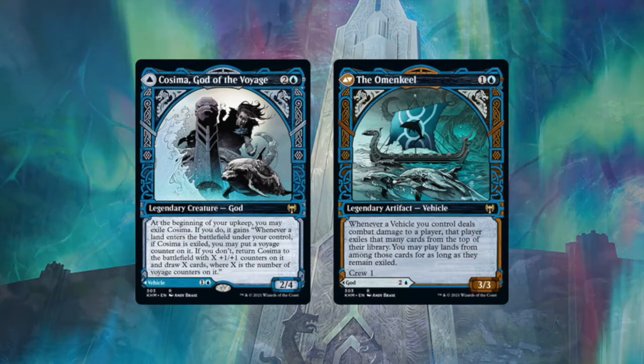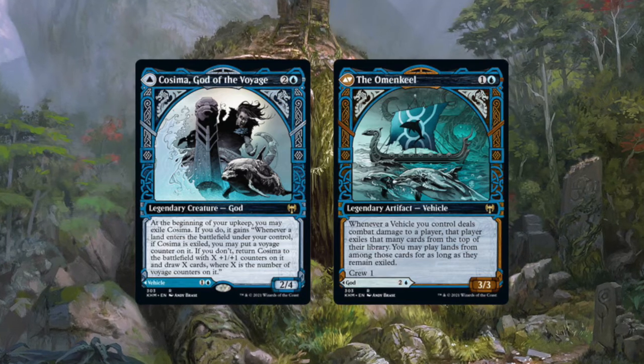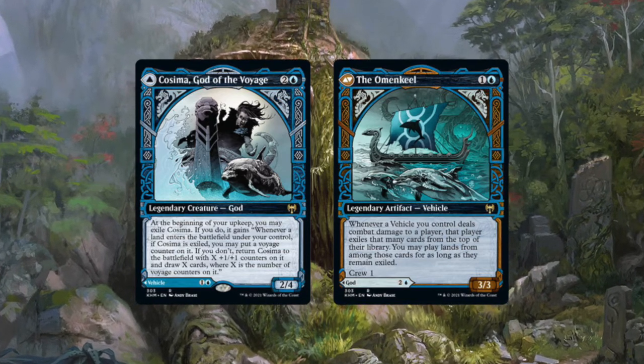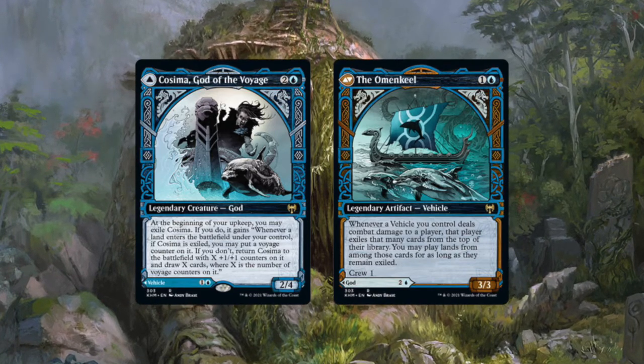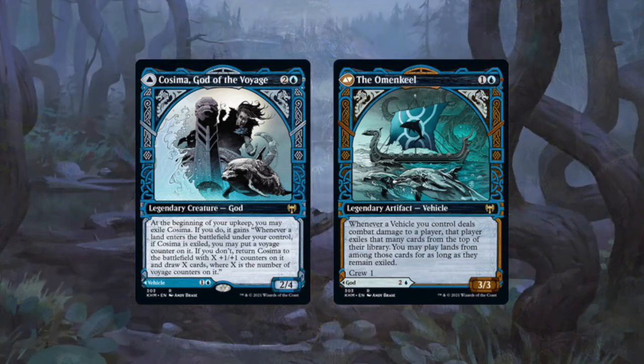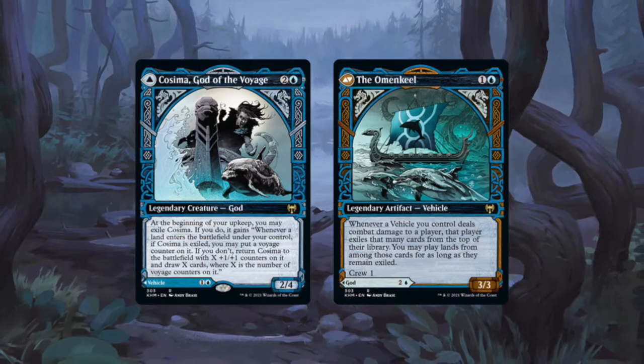Yeah, and I'm not sure we've said it already or not, but mono blue doesn't really have a lot of landfall support, so I don't think a lot of people are going to play the front side of this as the commander. There's just almost no support for it. Alright, what's our last blue card?